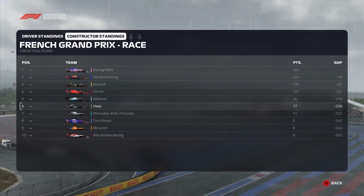In terms of the constructors, though, it is going to be no swapping around whatsoever. The Racing Point build up a slightly bigger margin over Red Bull there. Renault just solidifying themselves in P3 at the moment. They're ahead of Ferrari, Williams, Haas. We are now building up a bit of a margin over Mercedes as well. Toro Rosso, McLaren and Alpha still yet to score at the end of the day though.